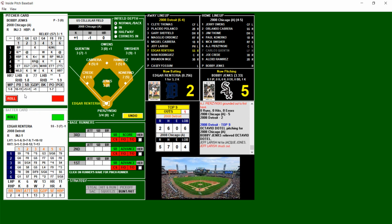1 away, and that's going to bring up Egger. Egger is 1 for 3. 2-6, strikeout 9, 19, too high. 5-5, double star 1, ground ball to Creed. Out number 2, 2 away. Ivan Rodriguez. The Tigers are down to the last out. Rodriguez is 1 for 3 with a double.